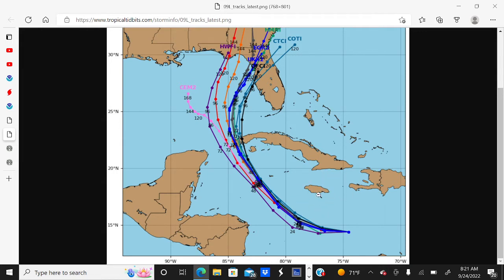Just some showers. And then the Cayman Islands, the models have shifted a little southwest of you guys as well, but you're still going to be seeing hurricane conditions likely, especially in Grand Cayman in the next 48 hours. And in the next 72 hours, Ian is expected to clip western Cuba and then in the next 120 hours, Ian is expected to move anywhere between Tampa and Panama City Beach.